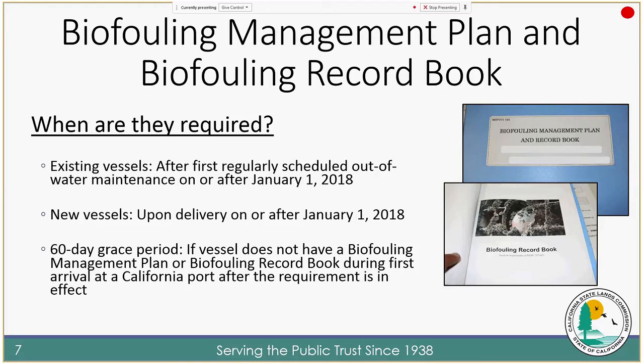So an example here is if a vessel goes into a dry dock and has a regularly scheduled out of water maintenance in 2016, prior to these rules going into effect, their next one is likely to be 2021. So that vessel will not be subject to these requirements until they come out of that dry dock in 2021.